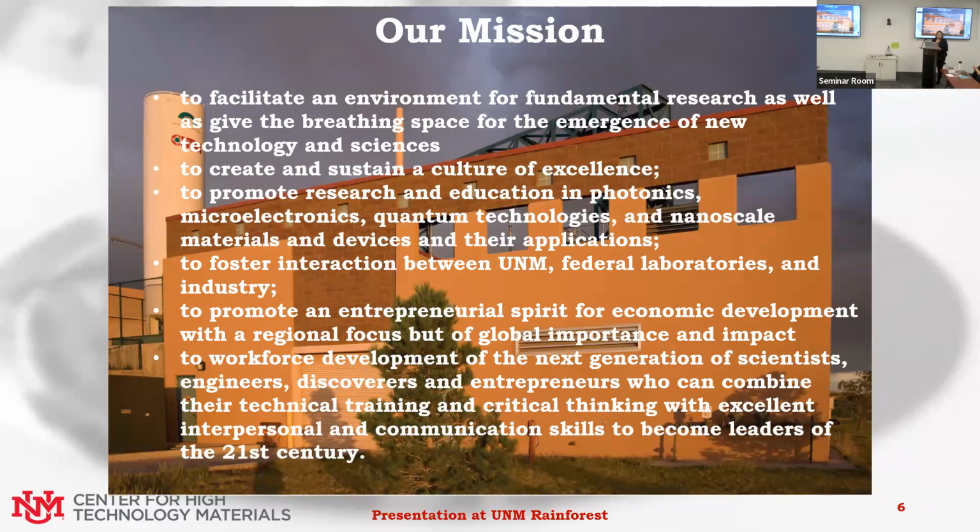We also promote research and education in photonics, in microelectronics, in quantum technologies, in nanoscale materials and devices, and of course, their applications and integration into current technology. These are some of our stump speech. We also foster interactions between UNM, the education side of it, and federal laboratories like Sandia National Labs and Los Alamos, and also with industry. We also promote entrepreneurial spirit, because we have had startup companies that have existed within CHTM and have grown on to become big. And then, of course, we educate and train the next generation of workforce.